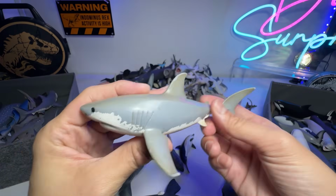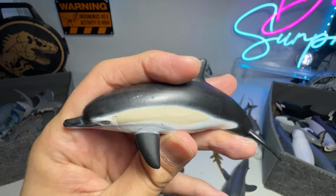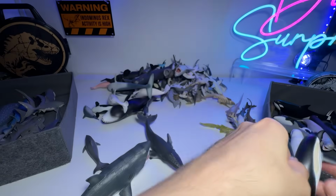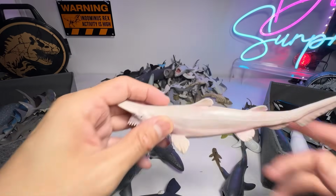Here we have another great white shark. I like this. What about this one? Let's have a look. I can't see its name. It seems to be another Atlantic white-sided dolphin.